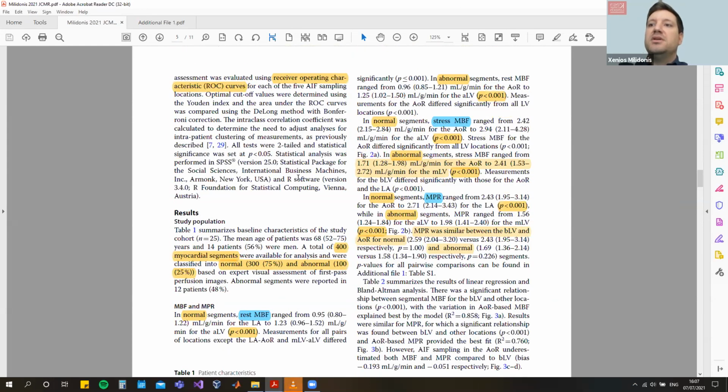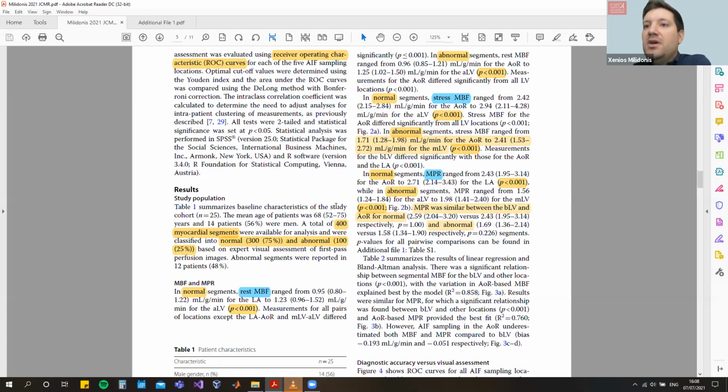So we compared MBF and MPR separately for normal and abnormal segments, and we found significant differences across the 5 AIF sampling locations, both for rest MBF, stress MBF, and MPR as well. And lots of values reported here, but I've just highlighted the sentence here that shows the range of stress MBF in abnormal segments. And this was from 1.71 milliliters per gram per minute for the aortic root, all the way to 2.41 milliliters per gram per minute for the mid LV cavity, so quite a high range.